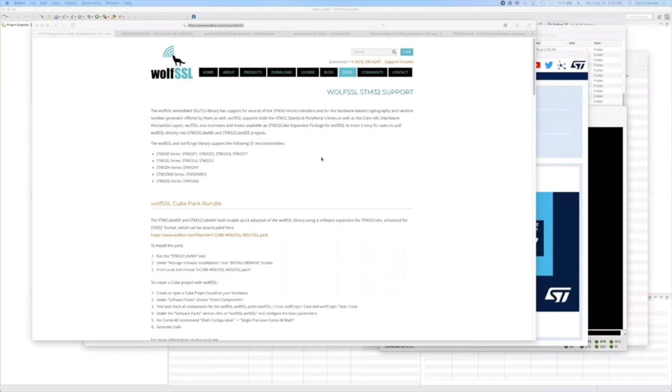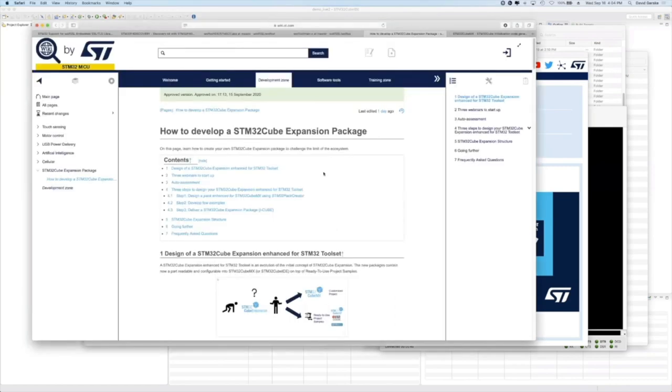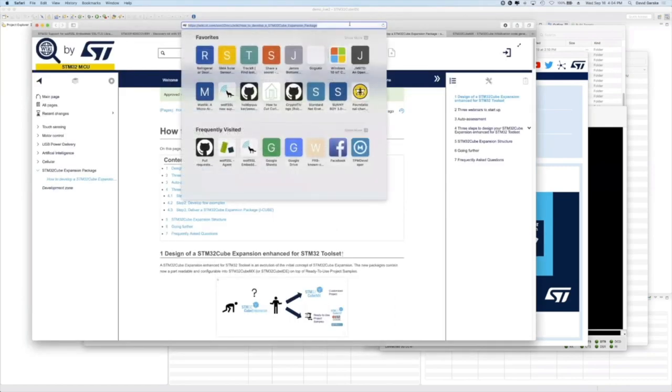Hello, welcome to this demonstration of the wolfSSL CubeMX pack for the STM32 tools. So this pack makes it easy to install the wolfSSL and wolfcrypt libraries for supporting the ST microcontrollers. This pack was created using this wiki page right here, which is available on the ST website, and the STM32 pack creator tool. And it was based on a CMSIS pack.